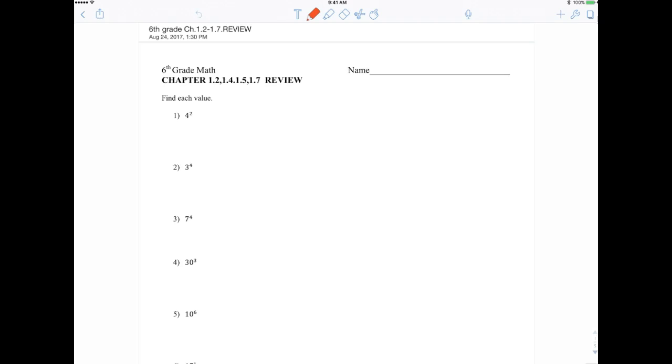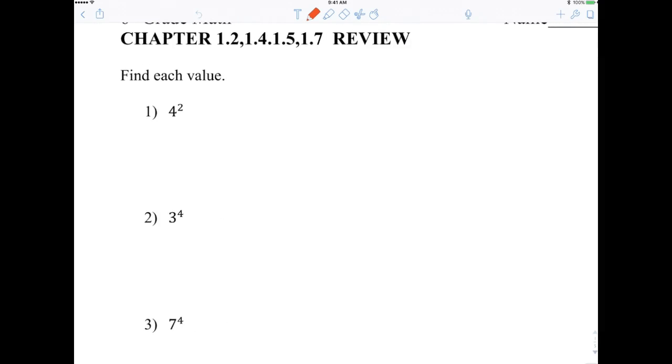All right, now we're good. So again, what I want to do is make sure that we are reviewing this material, see if it's exactly what you have. If you have something different, just let me know, and correct your mistakes. Put a little star by something if you made a mistake so you know what to study. Number 1, 4 squared.